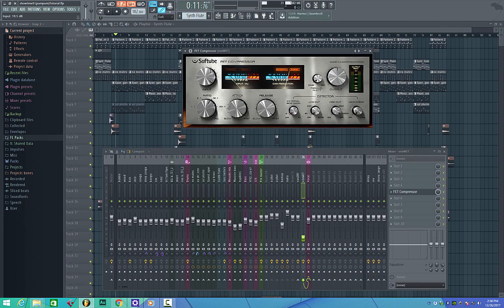The threshold very low, the ratio quite high. Sometimes I go as high as 20. A very fast attack, fast release. And then remember that the Vox, the wet, that channel is on 0. And then we start playing the vocal.